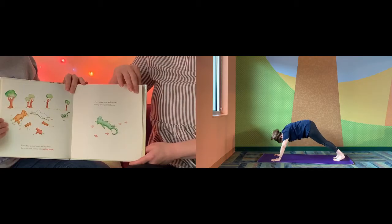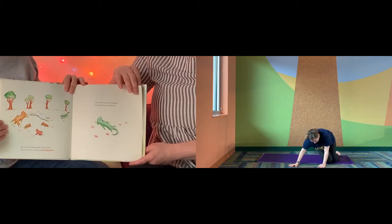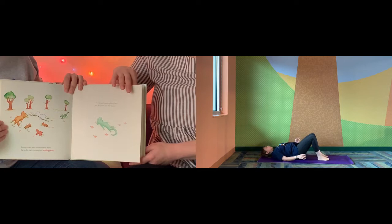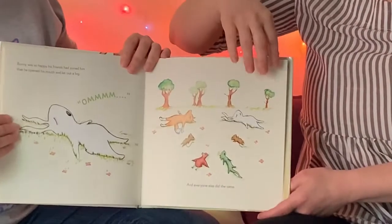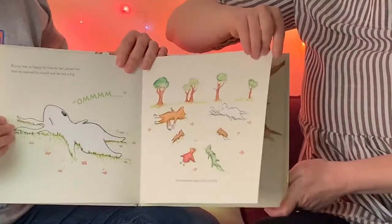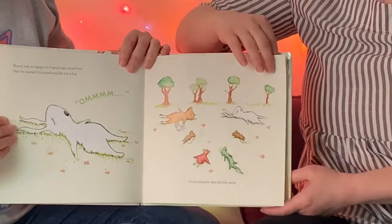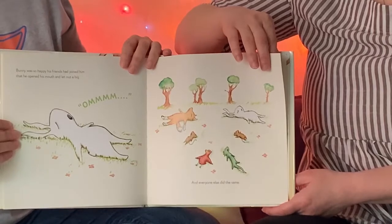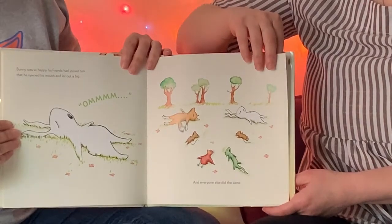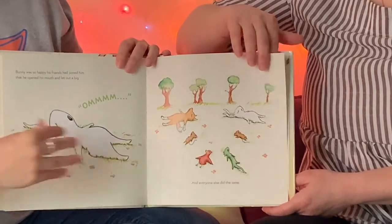Bunny took a deep breath and lay down flat on his back, coming into resting pose. Then Lizard came walking by and lay down just like Bunny. Bunny was so happy his friends had joined him that he opened his mouth and let out a big "Om." And everyone else did the same.